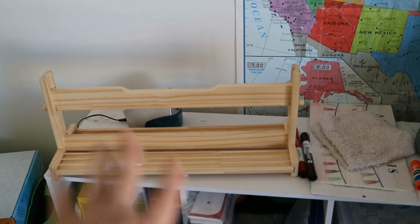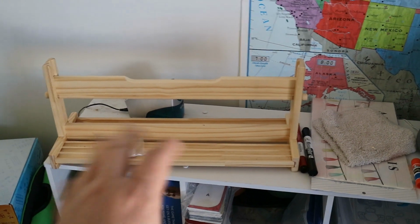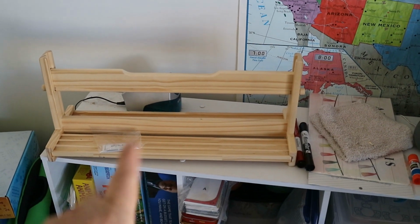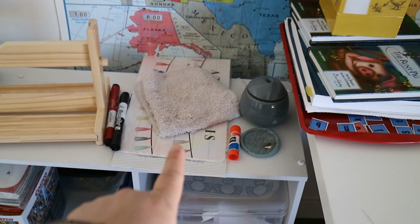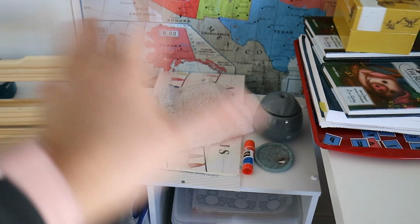But they use it for arts and crafts, or if they want to do their math problems really big, or practice their letter writing, whatever. We have paper there. Normally this tray here with our All About Reading sits here, but like I said, it's real life and stuff is just kind of all over.